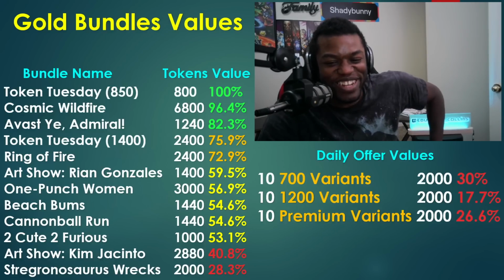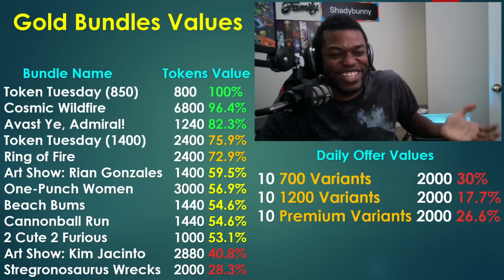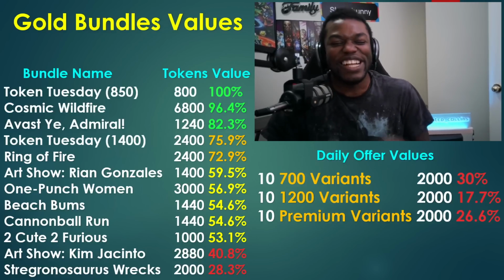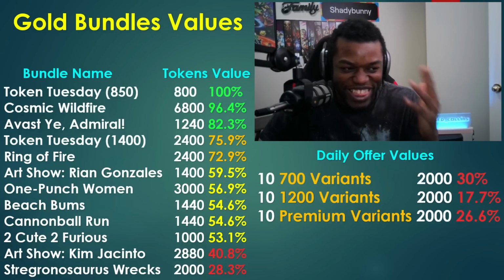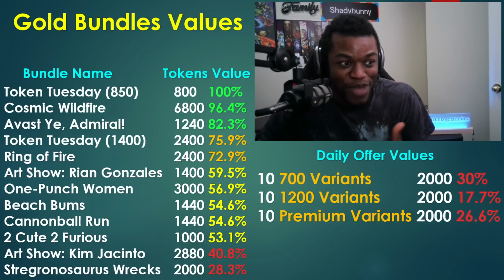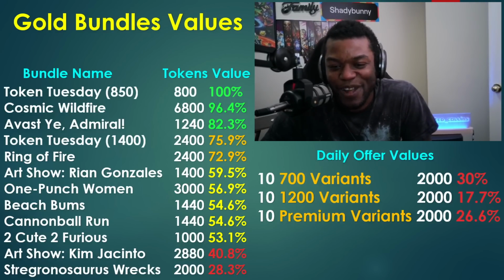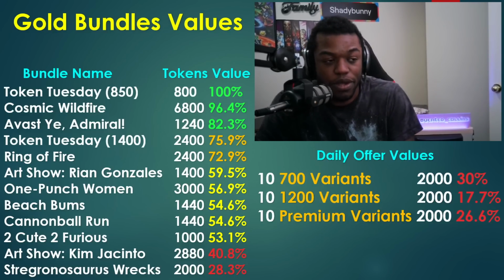Why would you ever get that bundle? If you're ever thinking of getting that Stegron bundle, just get 11 different variants instead. It's better for you. So I just don't understand the idea of that one in particular. So yeah, kind of weird.